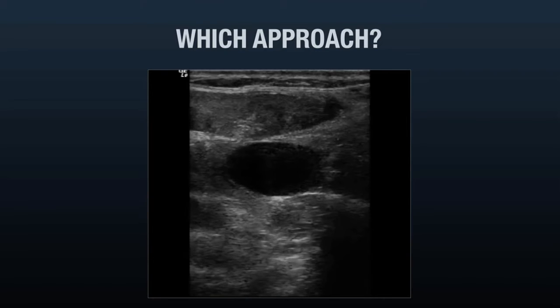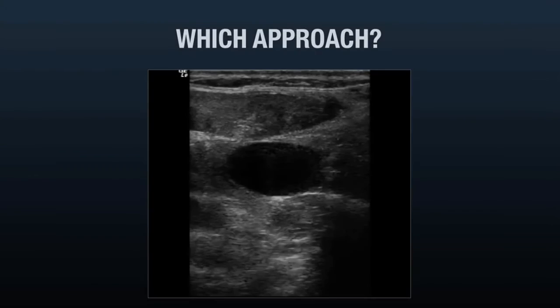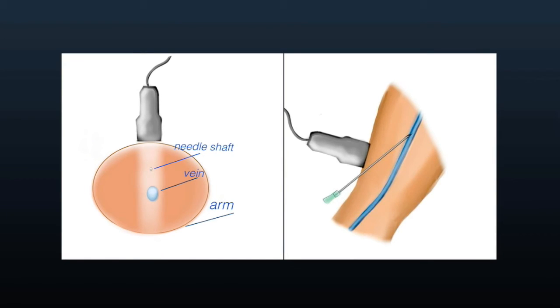For example, different situations call for a different approach. So this is your vein. What if your artery is right here, posterior to the vein? Which approach would you use? Well, the long axis approach would probably be more appropriate, and let me show you why.